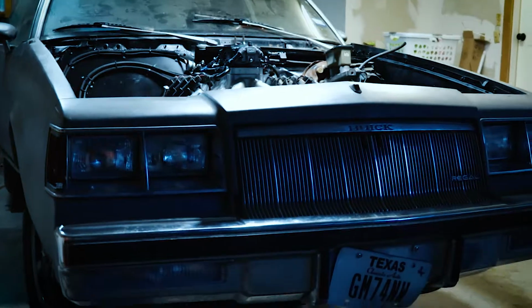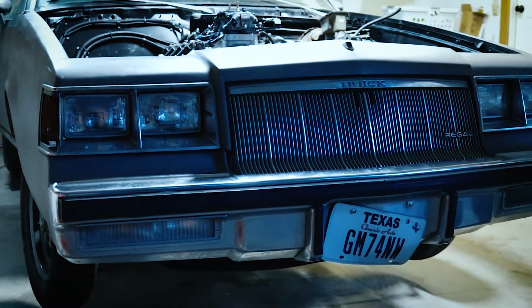Alright guys, this is my buddy here, longtime friend of mine. He's got a, what year is it? The 1985 Buick Regal. How long have you had the car? I bought it in 2018. What'd you pay for it? Paid $1,000. Guy wanted $1,500, and I talked him down when I got there.